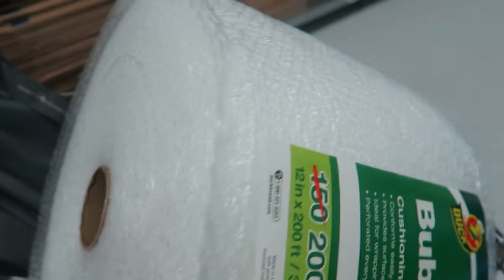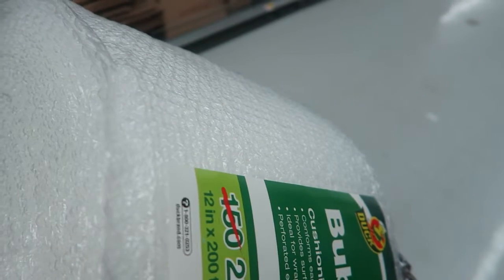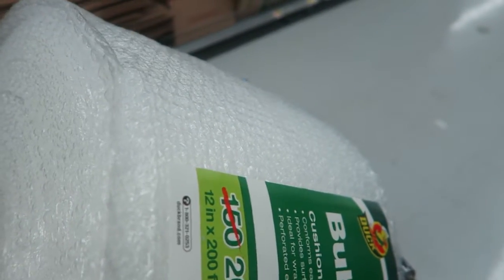Alright, so far I went into the electronics section to see if they have any clearance items there, and I only found one thing that was worth picking up. Okay, sorry about that, hopefully you can hear me, but pretty much I picked up this bubble wrap. It's nothing special. I need more bubble wrap, putting it underneath there, or just putting that off to the side.